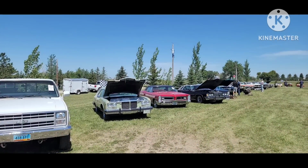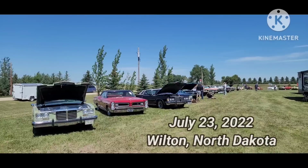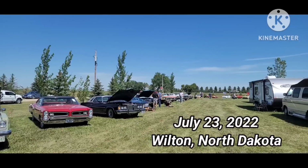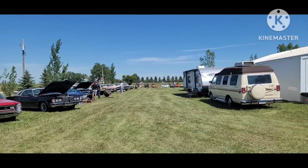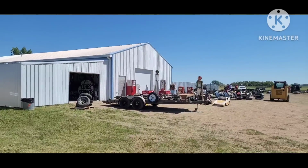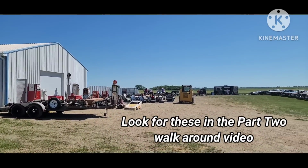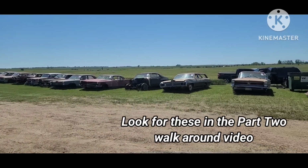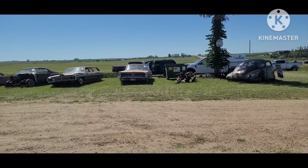So we're out at the Mr. GTO auction in North Dakota, just north of Bismarck. Got restored cars, we got original cars, we got some projects. We've got a lot of gas pumps and signs, memorabilia, tons of parts, and even some parts cars. Gonna take a walk around and show you what's here.